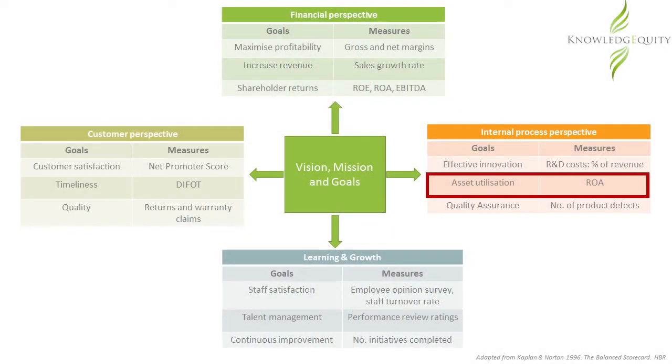It's important to note here that performance measures can go in more than one balanced scorecard category. Consider ROA. This can be an internal process measure of asset utilisation, or it can be a financial measure demonstrating to shareholders how well the organisation is performing. It can be compared to the interest rate you get from a bank.